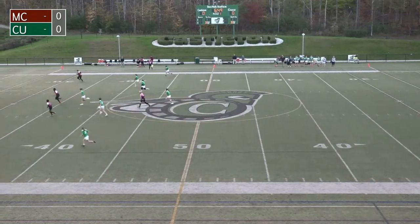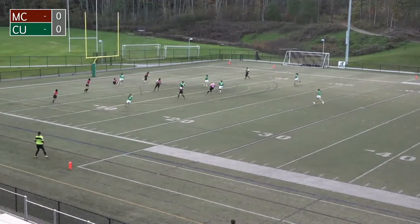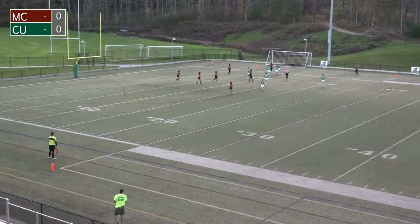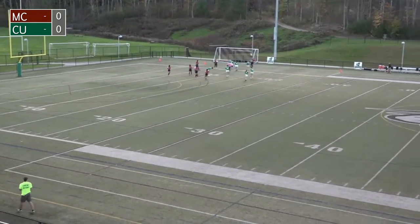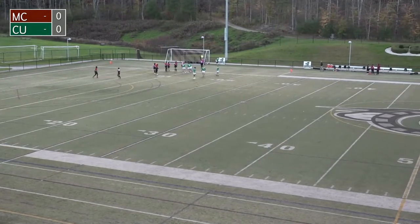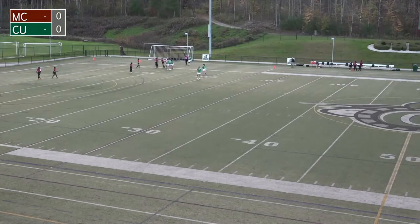Sibisek on the boot as Castleton boots to Manhattanville. And you can boot the ball forward in rugby. You can also, of course, you cannot, however, pass forward. You have to pass backwards. Number 41 is Davidson for Castleton, far side. And, of course, you can lift to a player. That's a lift right there.